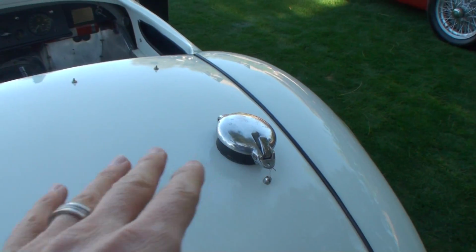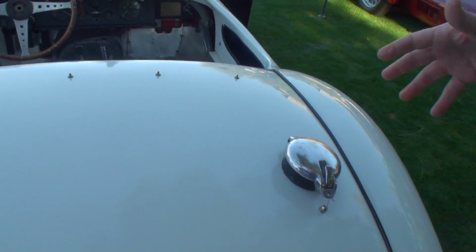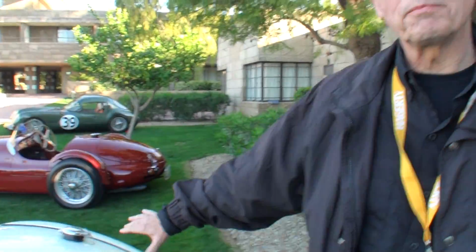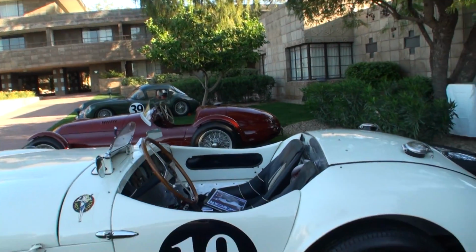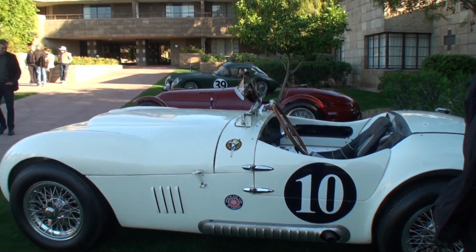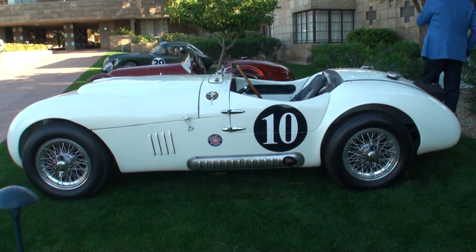One of these is gas, one's oil? No, they're both fuel. That way you could pop them and put fuel in with the jugs. You could fill it a lot quicker with two guys doing it at the same time, but it goes into the same tank. It's a dual overhead cam Jaguar XK120 engine, SU carbs, Moss gearbox.